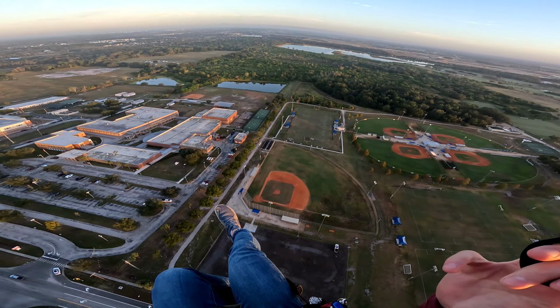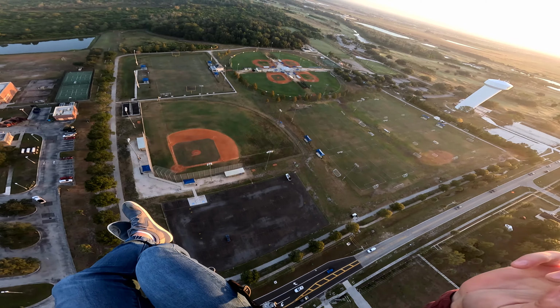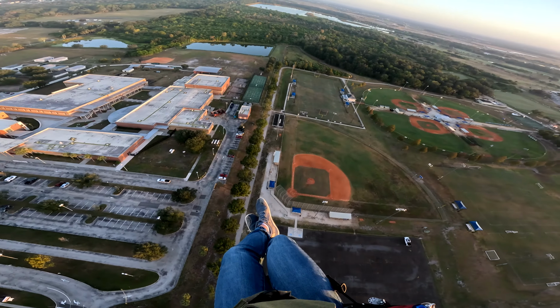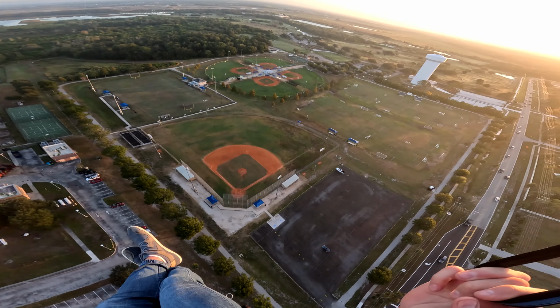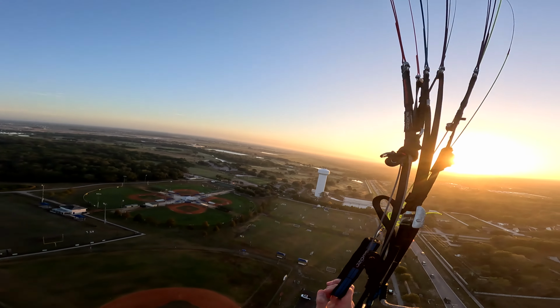And then here's the LZ right here. We'll probably swoop in from the right side right next to my bag. Or we can land right next to my truck so I don't have to walk my gear. That'd be super nice. How about that? What an idea that is. It's kind of tight though. I don't know, we'll see what we can do. Hold on.